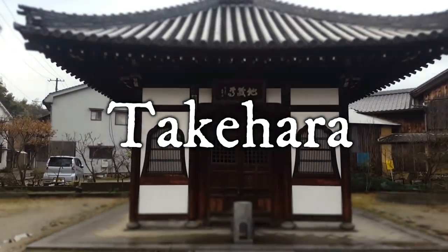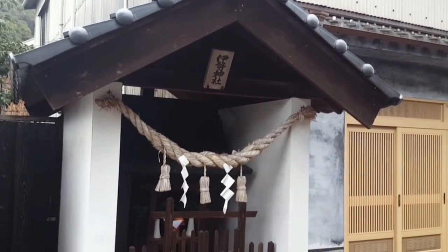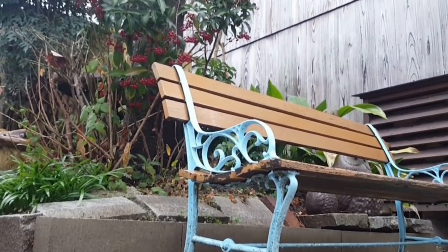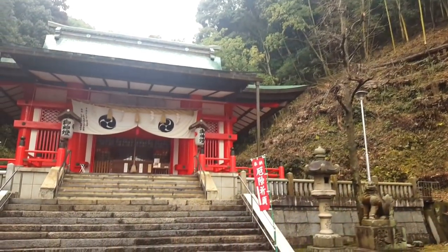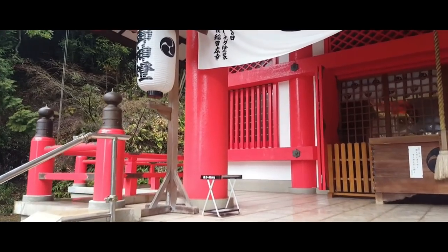Takehara. Another small town located close to Okonoshima, Takehara is often referred to as the mini Kyoto, with small, quiet streets dating back to the Edo period in the 15th century. In addition, Takehara also has a number of impressive shrines and temples and is known as an ideal location for trying premium sake.